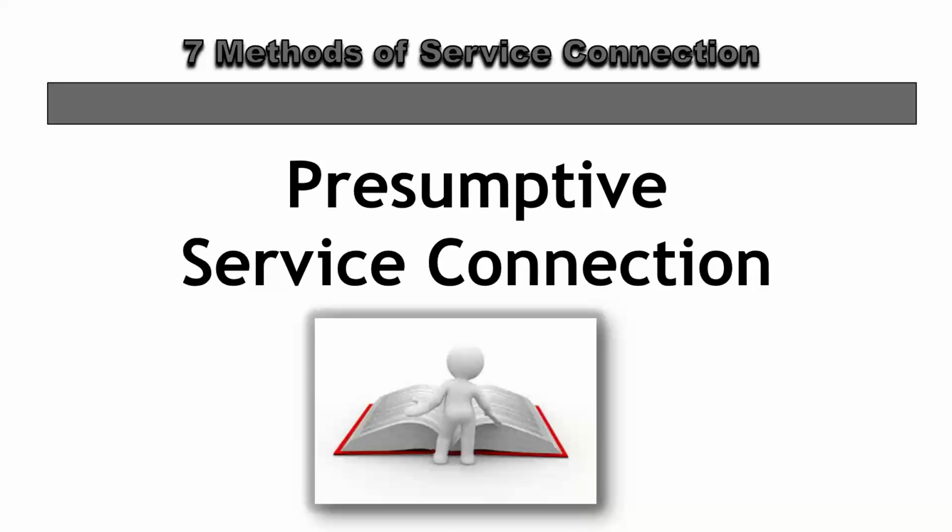I think we just got another one. What about congenital conditions? Congenital conditions, for the most part, cannot be service connected. There are some that they look at depending on the condition itself, but we would have to look at what condition it is to see if that is something that could be related to your military service or not. One congenital condition that will generally never be service connected is a refractive error or vision loss.